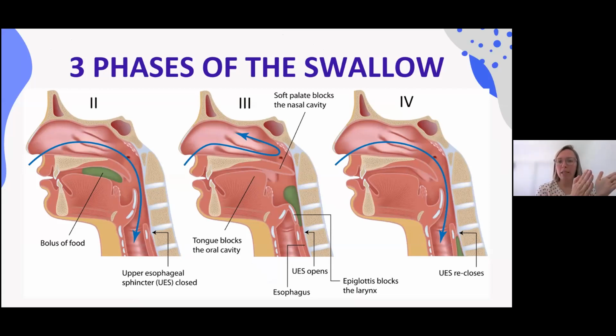We usually break up this swallow into 3 phases, and we'll talk through that now. So we've got here phase 1, phase 2, and phase 3. Again, you'll see the lips, the tongue, which takes up a huge amount of the mouth space, the teeth, the nasal passage, and down here the airway and the voice box. We've got the esophagus, which runs down the back, and this green blob is the food. So you can see that there.